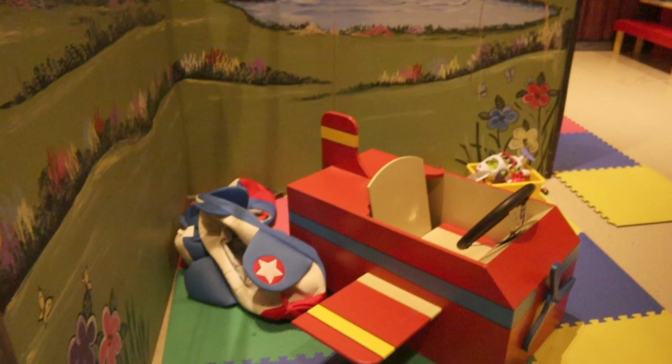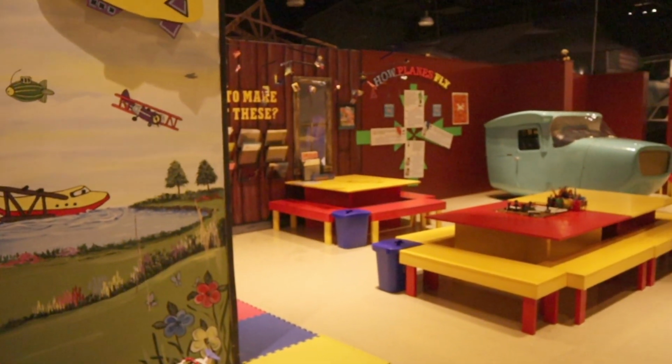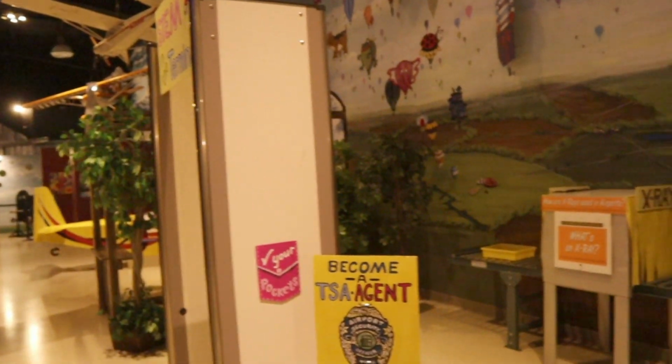Now this is the part of the children's area. They have a very large area for children to play in and to become acquainted with how air travel and air flight works.